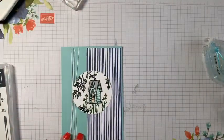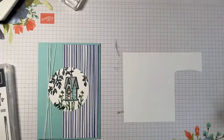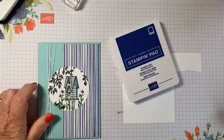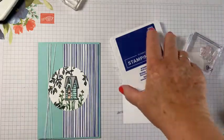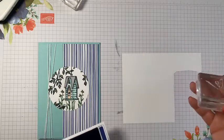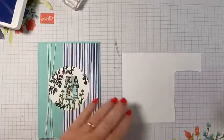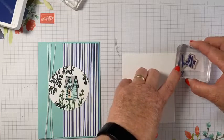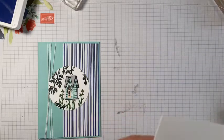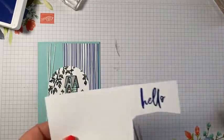So a piece of the white. Grab that starry sky colour in the ink, same as this. And the hello. Here it is. Birthday wishes would be lovely, but I have rather a lot of birthday cards made. But no, we're going with hello. And I'm just going to stamp it here on this little bit on the end. There we go. It's such a nice one, except I pressed it down really hard. I don't think it matters. I think it'll be fine.